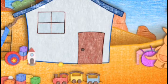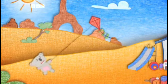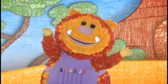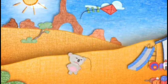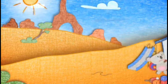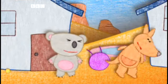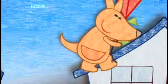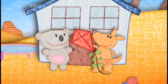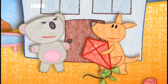And he slowly walked away as Koala flew her kite. Wow! Look at it fly! Suddenly, a breeze caught Koala's kite and started to blow it away. No, kite! Come back! Don't worry, I'll catch it. And with a really big bounce, he leapt into the air and caught the kite. Here you are, Koala.